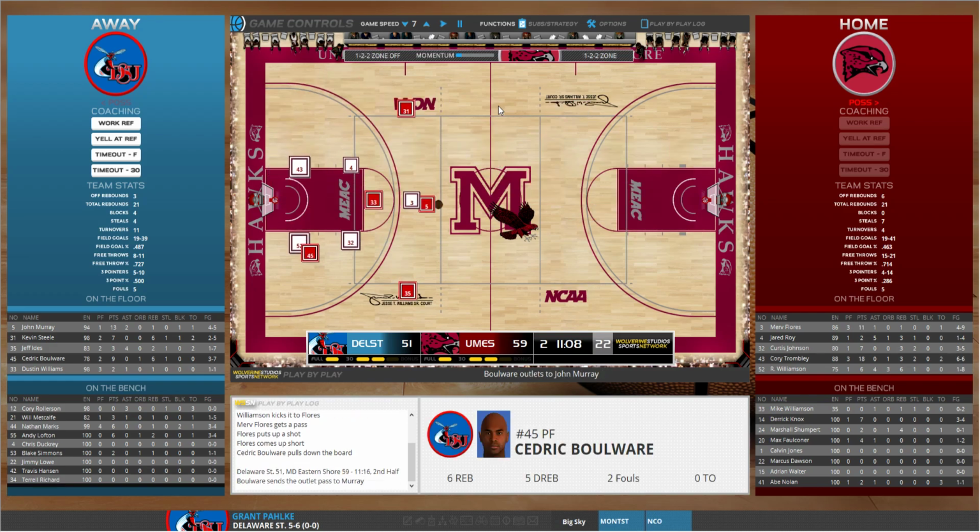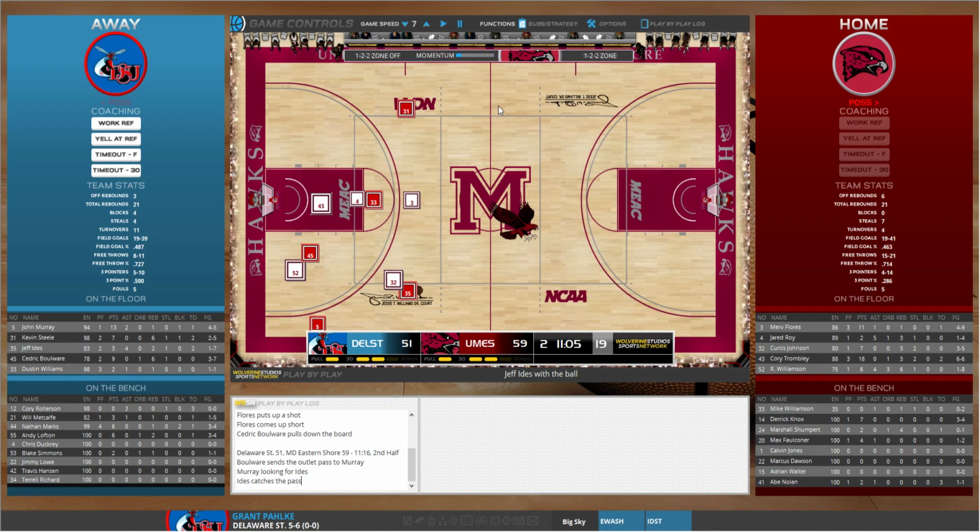Boulder outlets to John Murray. Ides with the ball, left wing. Ides throws to Murray. Murray can't handle the pass. It goes out of bounds. Eastern Shore ball, up 59-51. 11:04 to go in the second half.